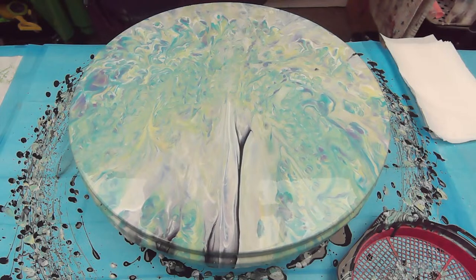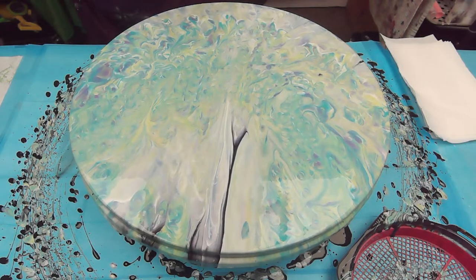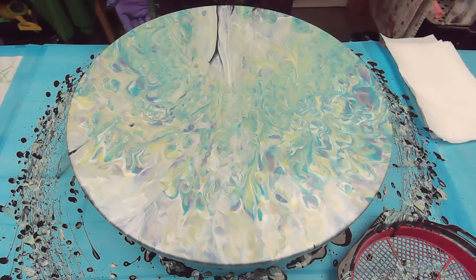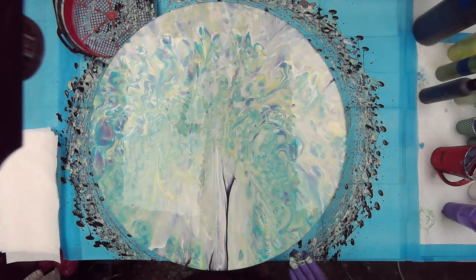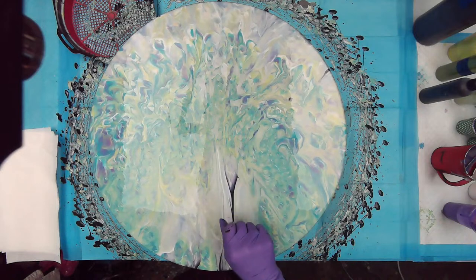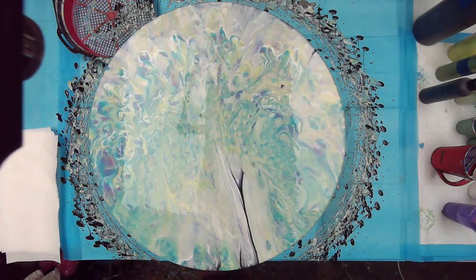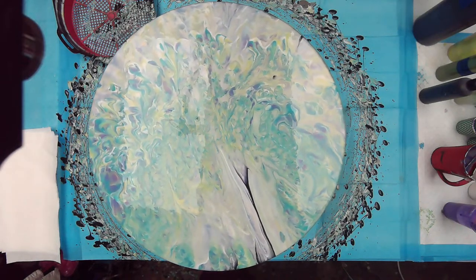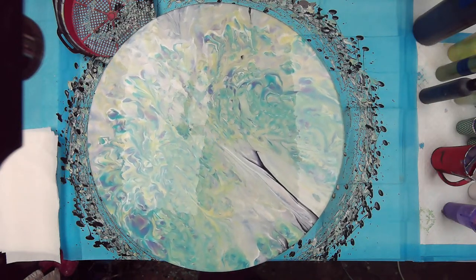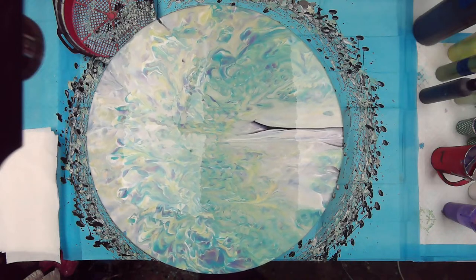More trunks? More tree trunks? Add more trees. I'm afraid I'd mess it up. I could add. Dub's going, no. Micro swipe a couple of branches. Wait till it dries, Mary says.